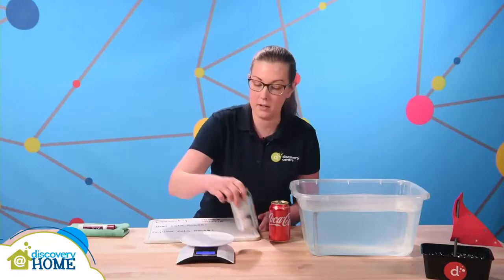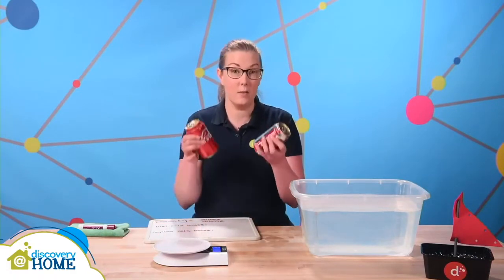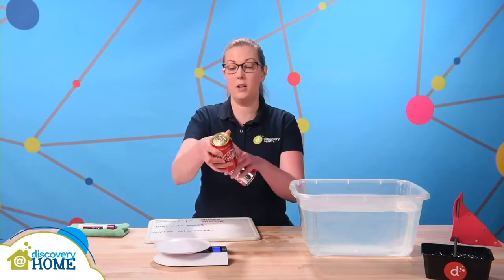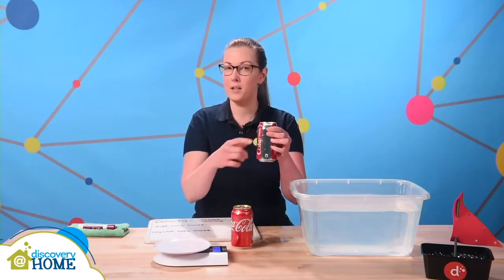All right, we'll start with our diet can here. And we're coming in at a mass of around 367 grams. All right. Our other can, our regular pop, is a mass of 385 grams. So our regular is a lot heavier. And that's because of the sweetener. We know that this has lots of sugar at 39 grams, whereas our artificial sweetener is much lighter.